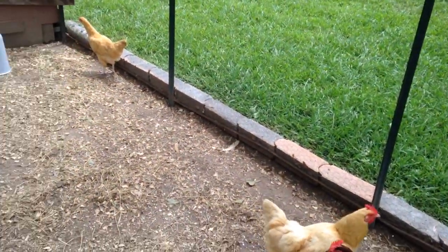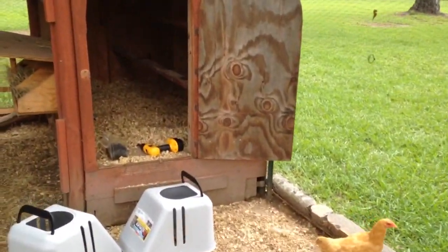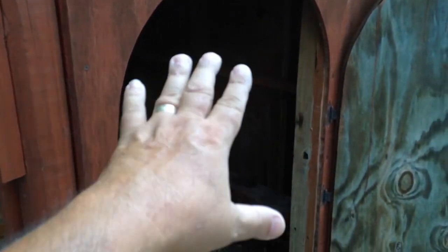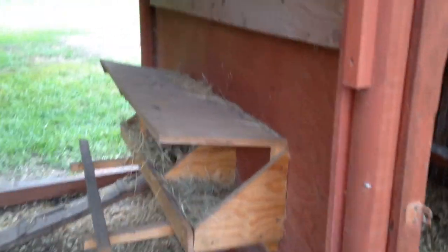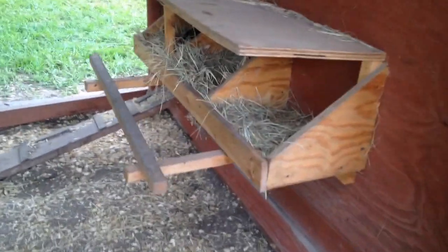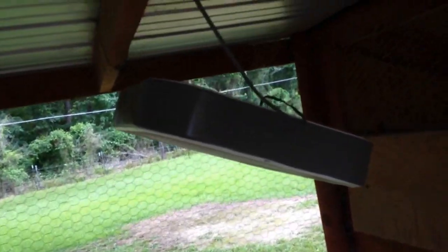Okay, if you follow my chickens at all, you'll remember that I had my nesting boxes inside here, which was not a good idea. So I ended up building them out here, which is okay. They seem to like it better out here, and it's a whole lot easier to get to. Oh, by the way, I got my spoiled chicken ceiling fans hung up.